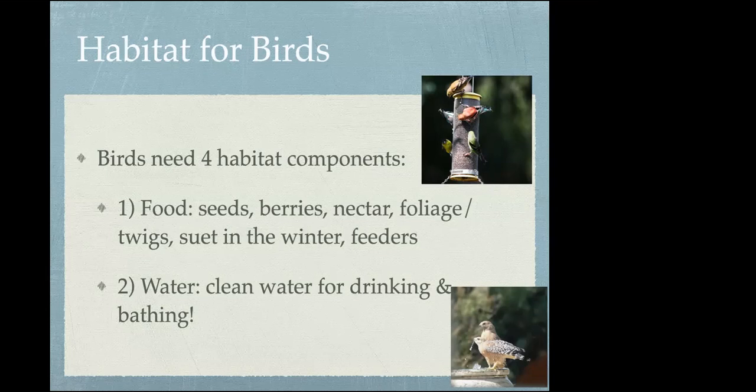The second thing they need is water. Wildlife needs clean drinking water, and the birds need it to bathe in order to keep their feathers in good condition. You don't have to have anything fancy, just a simple dish, a simple bird bath. But if you have a little waterfall or a little bubbler, that's really extra special.